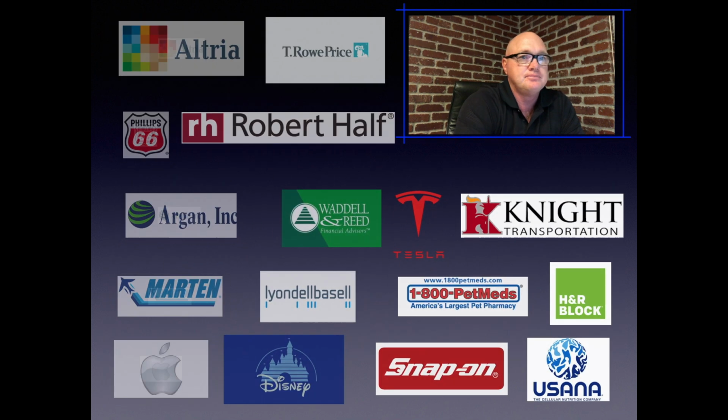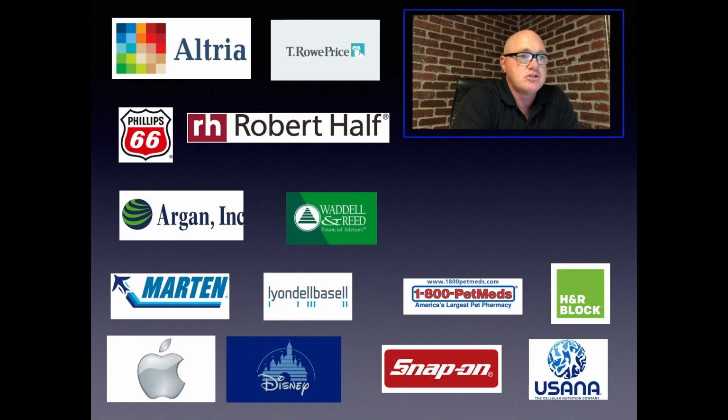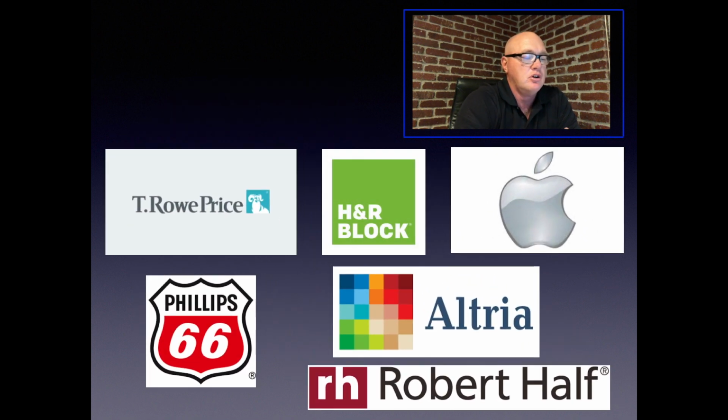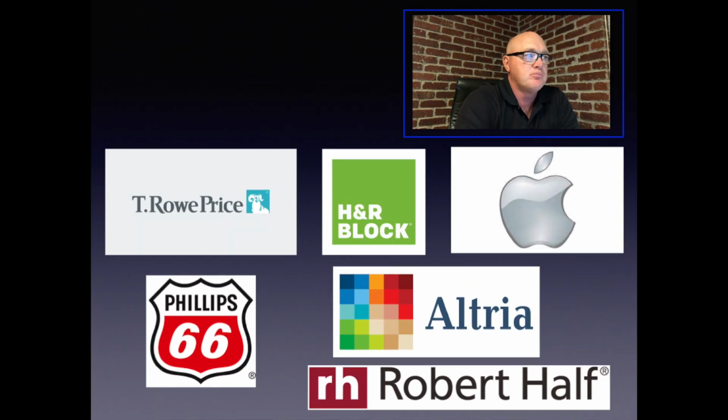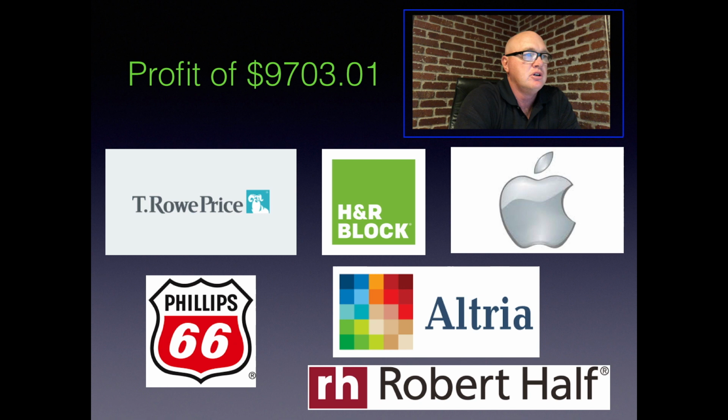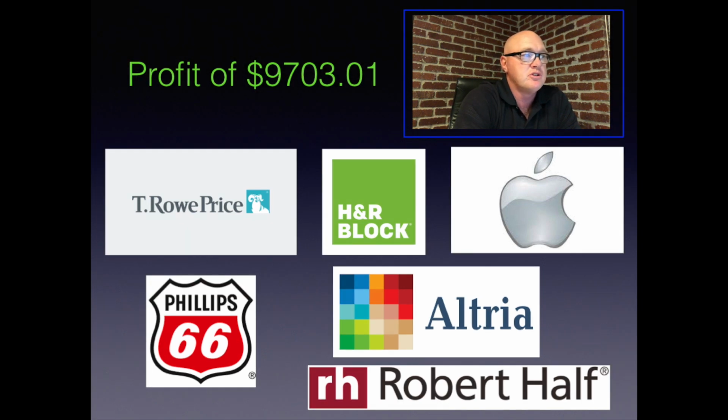you should buy. And of those stocks that we suggested you should buy, these are the stocks that we bought, held for some period of time, and I'm going to go over in detail each of these stocks, when we bought it, at what price, how much we sold it for, what dividends we made, so you can see exactly how we got to this number. But these are the stocks that we bought, that we did very well on, and that we sold: T.Rowe Price, H&R Block, Apple, Altria, Phillips 66, and Robert Half and Associates.